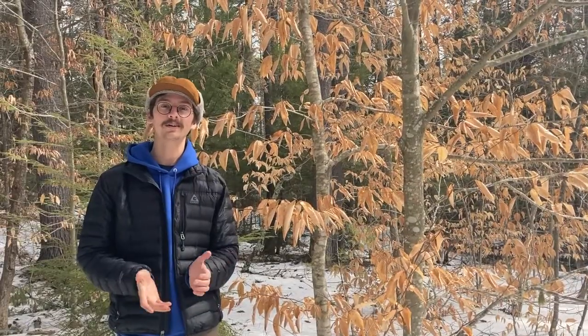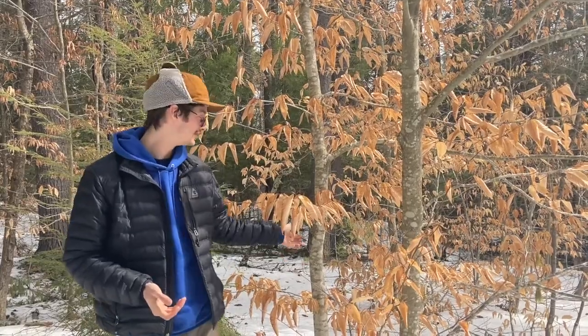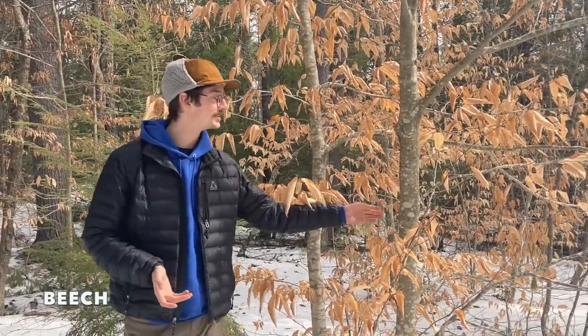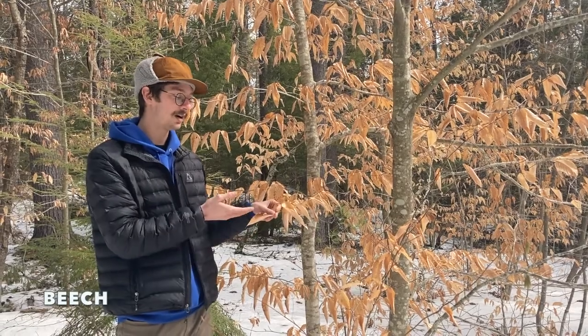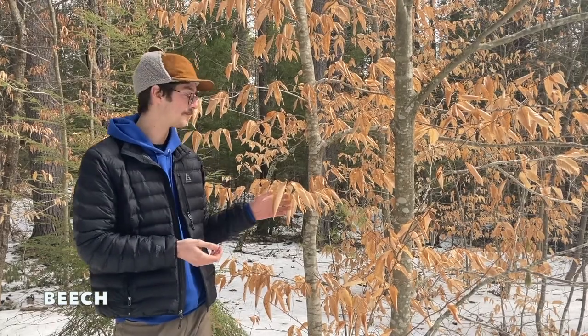So now we are going to point out a few of the trees that we can find here in New Hampshire. So I'm standing next to a couple beech trees right now. And beech trees are known by their smooth gray bark. And in the winter, beech trees will keep on their leaves all through the winter. And that's to help protect the bud, which is where the leaves come out of.